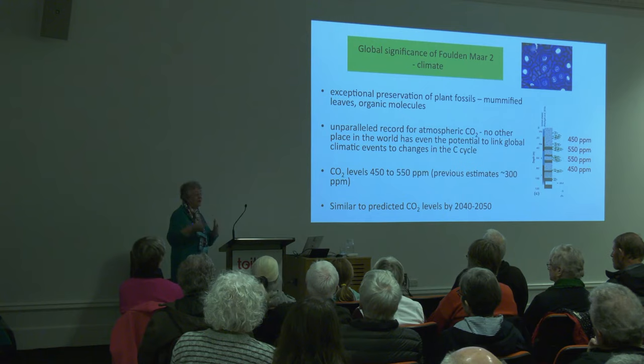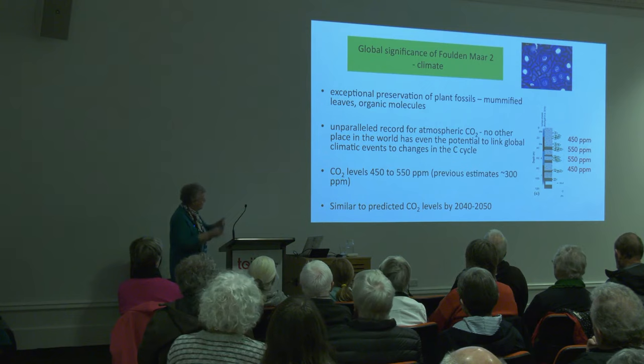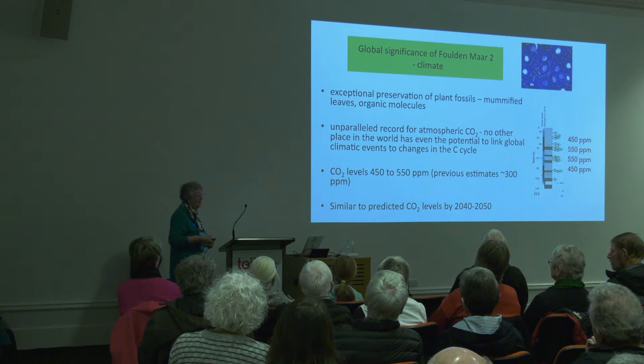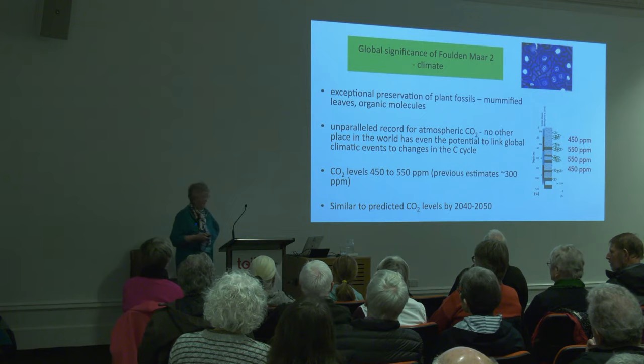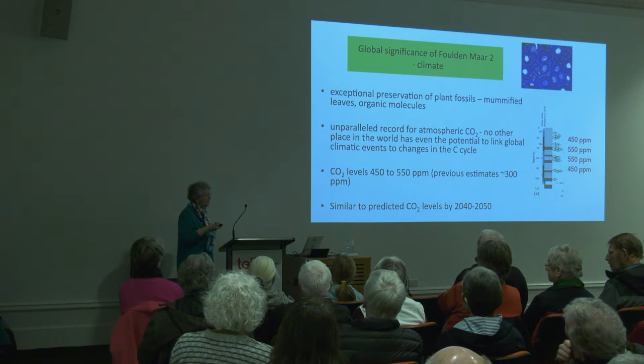If we look at Foulden, we can see that the warmer temperatures back there were related to carbon dioxide levels that were about what we might get to about the middle of the century. Hopefully, I won't be around to see them, but my grandchildren and some of the children here will be, some of you will be. Very worrying. It sounds good to have Middlemarch with a subtropical climate, but might be good for Middlemarch, not good for the rest of the planet.